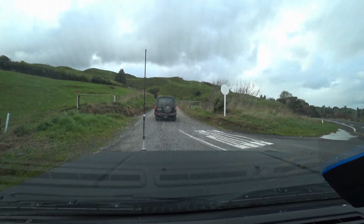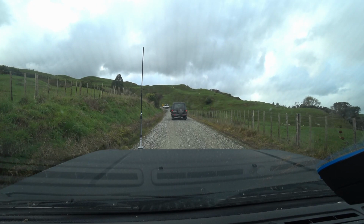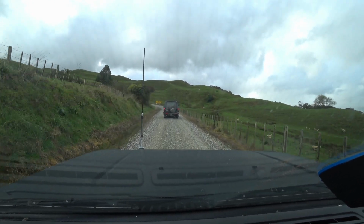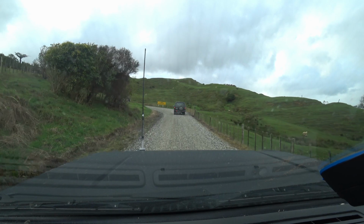Well, I was wrong about following the Awakino River. We're going up in the hills again. That's little baby lambs there.